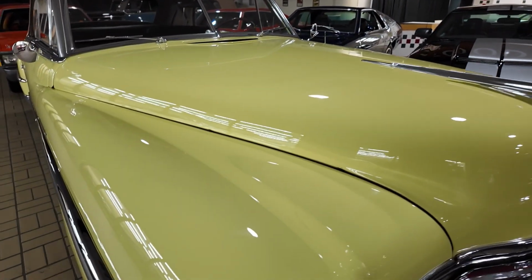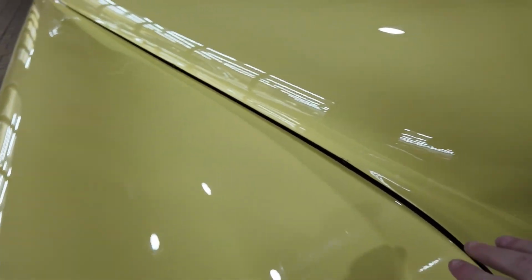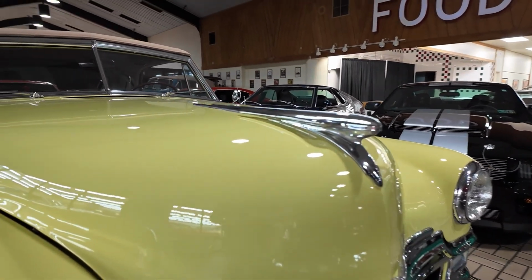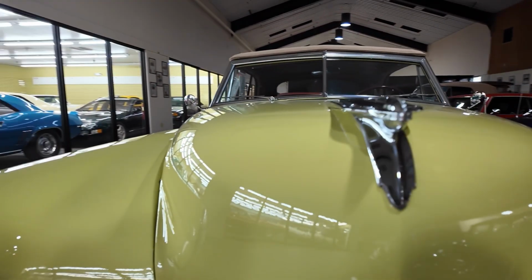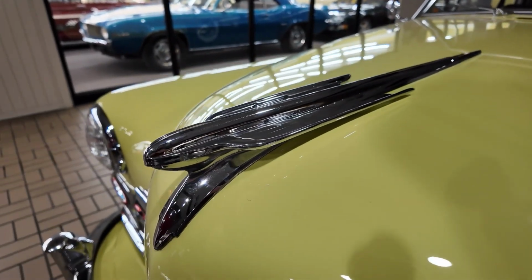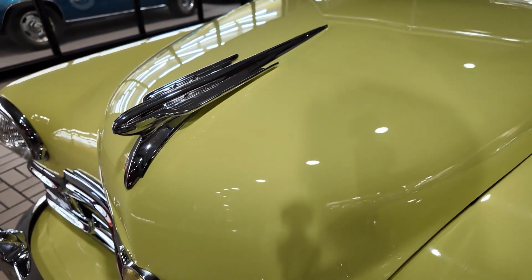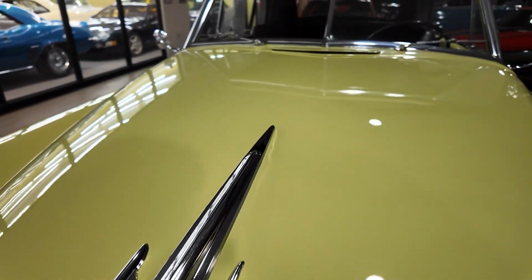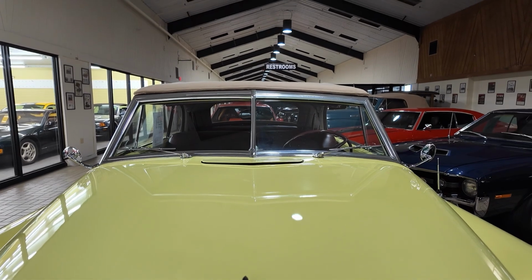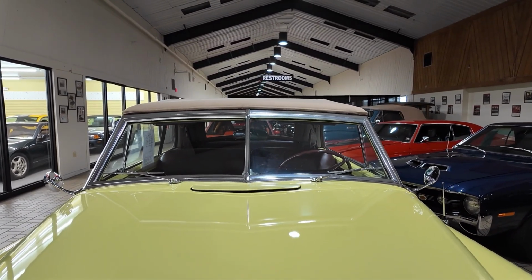This hood design is fairly smooth. It does raise up here for the hood section. This car does not have a center line. It does have a split windshield with a cowl vent.